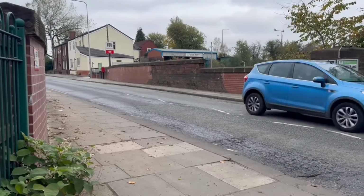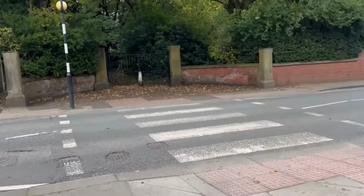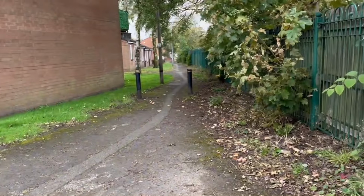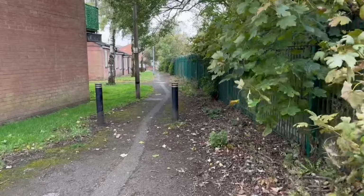Hey everyone, just at Westhoughton. When I was filming the last video for the electrification scheme, I noticed that because of the tree clearance, some stuff had been revealed. So I'm just going to walk down this footpath here at the side of the track.